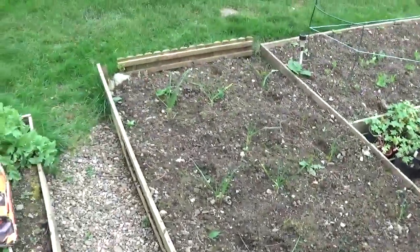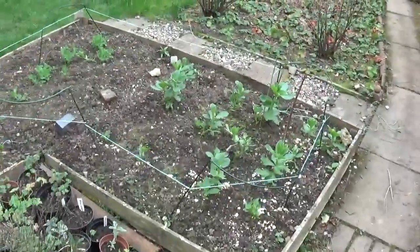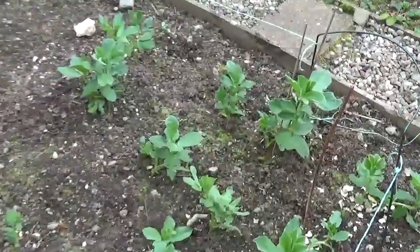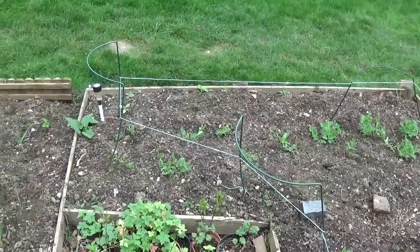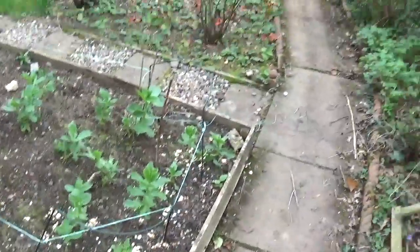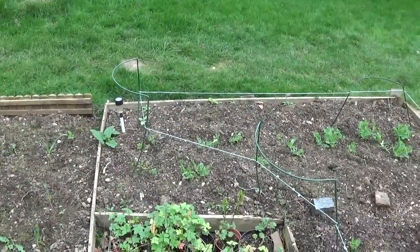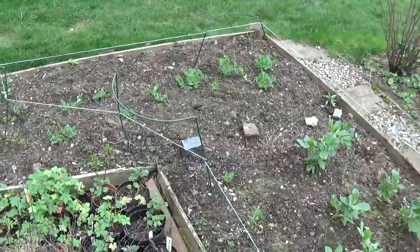Moving along, garlic. This is all garlic here. And then we've also got, this is the broad bean and the pea, which are doing okay. You see on this one I put up this cordon around to persuade things not to go trampling all over the bed.